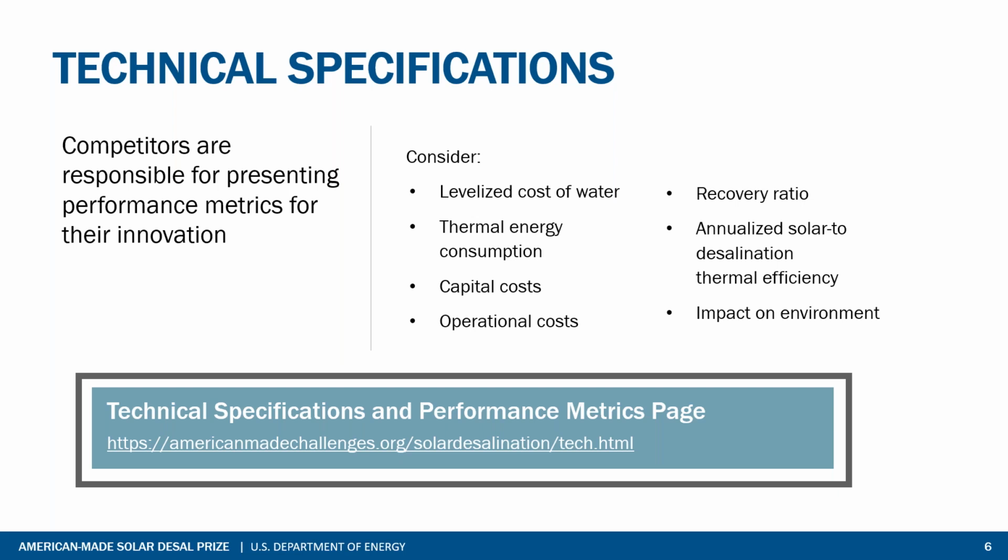So I really encourage you to visit this website. We'll talk more about how to access these technical metrics in the website later on in this presentation, but please refer to them as you're putting your submission package together. So I mentioned kind of with the prize being so broad and looking for different things, we really encourage you to look at the metrics and explain kind of where your innovation fits in and why it's better than other options out there.